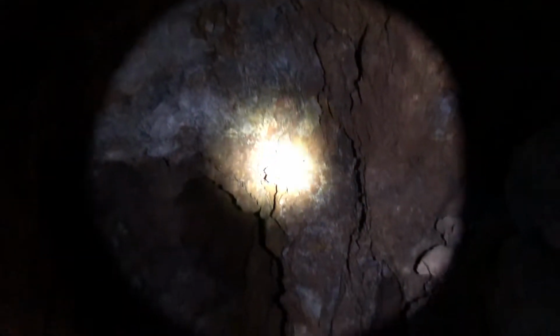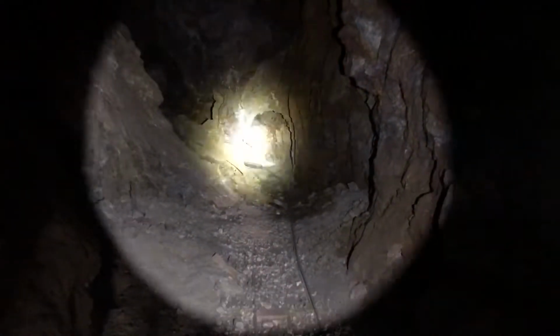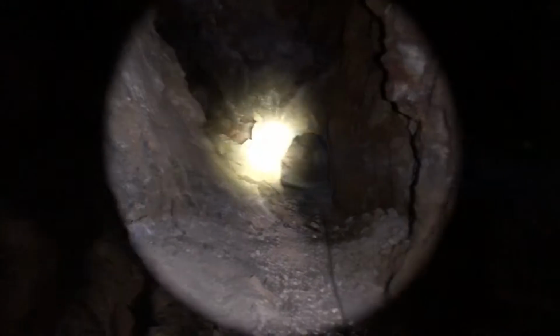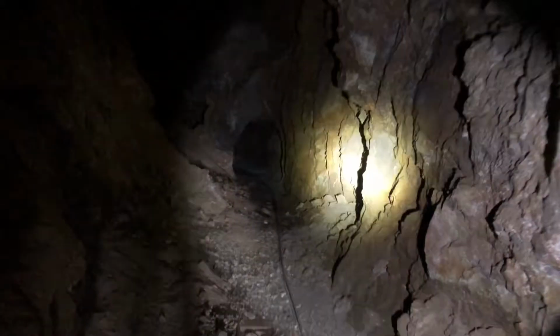Okay, this might be my new favorite mine. Oh my goodness. This is so big. It's just huge. It's like a gigantic cavern in here. It is so cool. Look how nice that tunnel is. I think that goes behind the tunnel, but there's just a fun little shape right there. I mean, it's so cool.